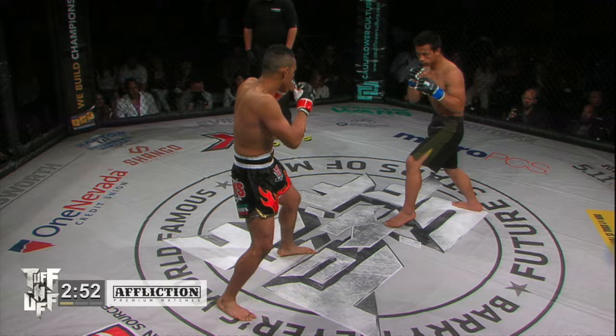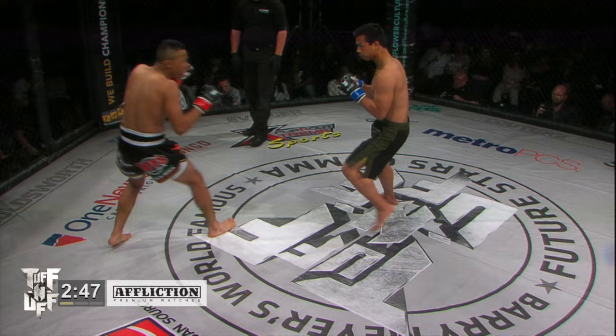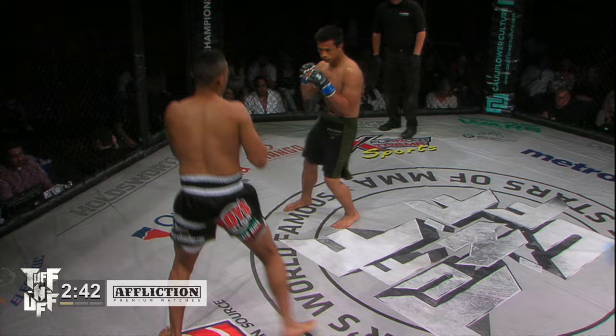Tried to go right up the middle, man. Lyoto Machida style. Corey Conway landed a nice leg kick before that. He switched southpaw as well. Brandon did. He went from conventional to southpaw right away.